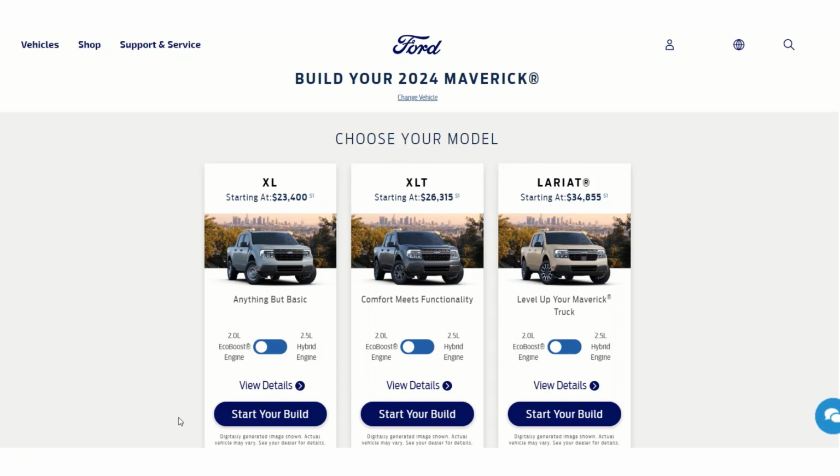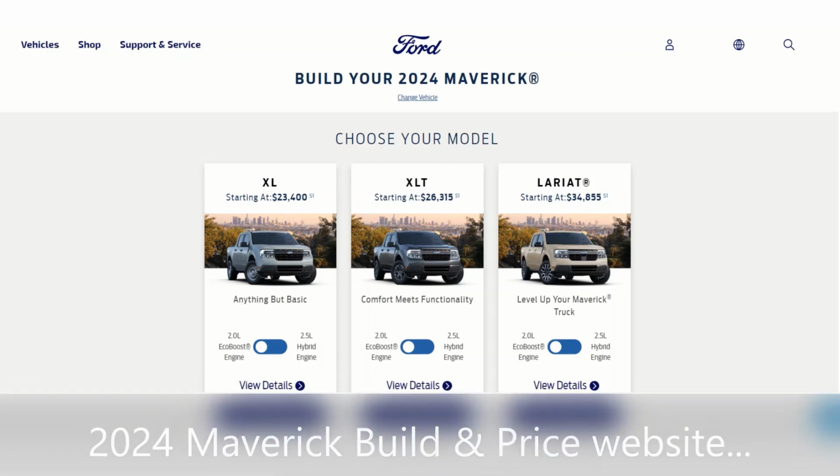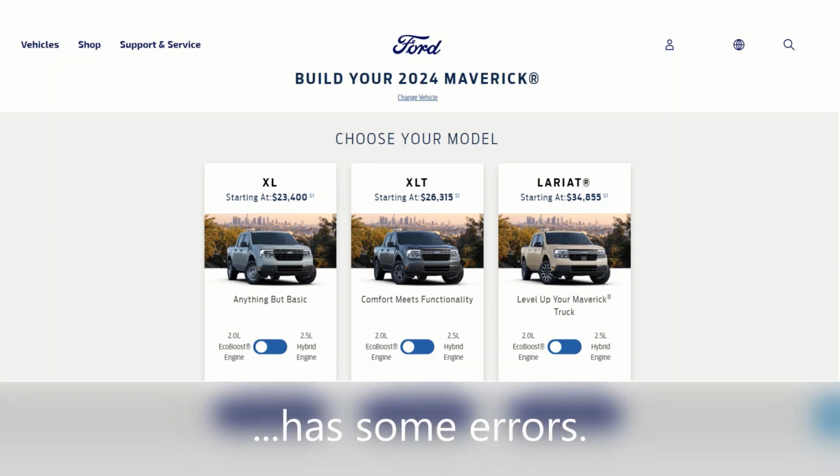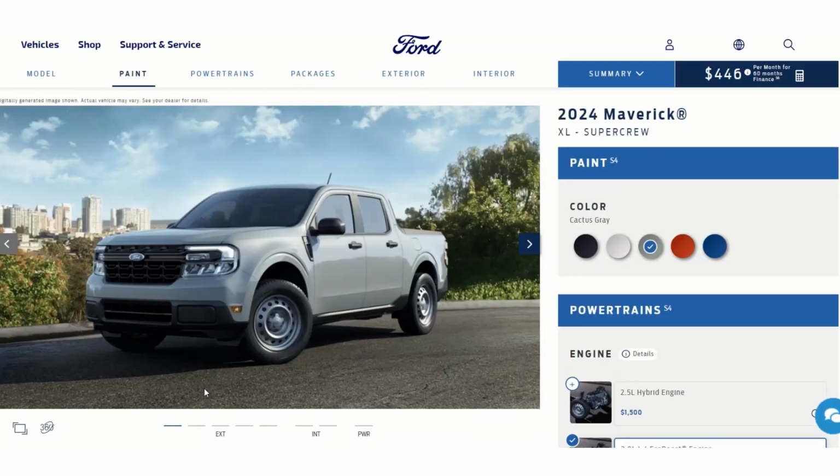Ford Maverick Maniac here, and I'm here to talk about the build and price website, and specifically the items that Ford shows that you will receive in 2024 models. However, from what I understand, those items are being discontinued or changed. So I hope Ford's watching because they need to fix this.